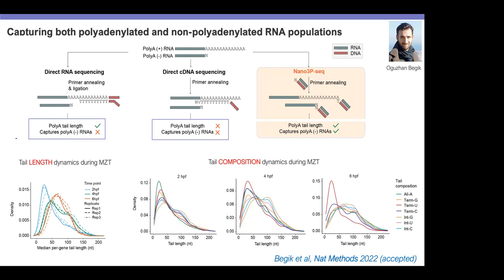So my point here is that the maternal to zygotic transition in zebrafish is a more studied example, but there are many different scenarios in which we really don't understand the role that tail heterogeneity is playing in regulating the fate of mRNAs. And I think that this really opens a lot of possibilities to study these dynamics of mRNAs based on the tail composition.